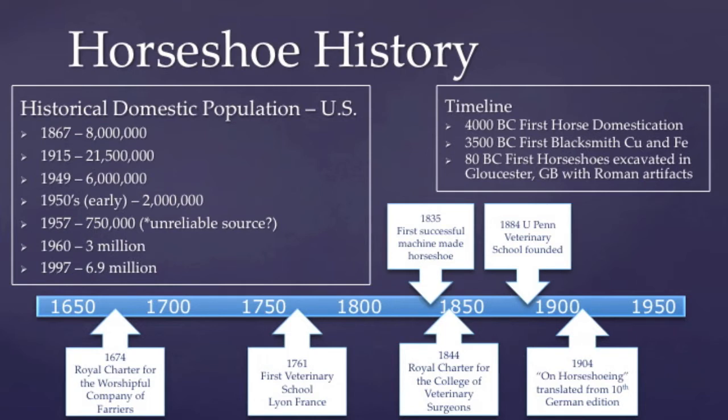Farriery started in England. It received a royal charter for the Worshipful Company of Farriers in 1674. A couple of things to notice in here. Here's the beginning of the University of Pennsylvania Vet School in 1884, and the Royal Veterinary Charter for Veterinarians didn't start until around 1850, just before that. So for a large period of time, from back in 80 BC when we first started applying shoes, we've been around for a long time as farriers, but the veterinary community has really just come around in the last 150 years or so.